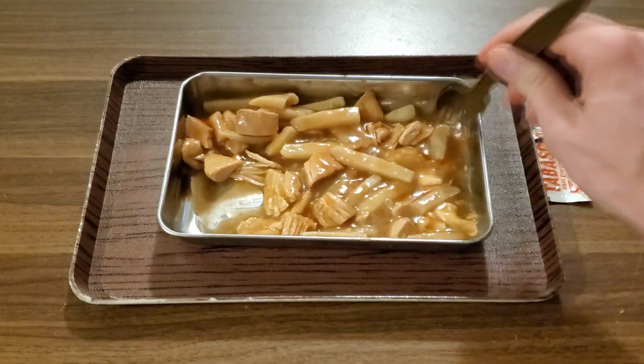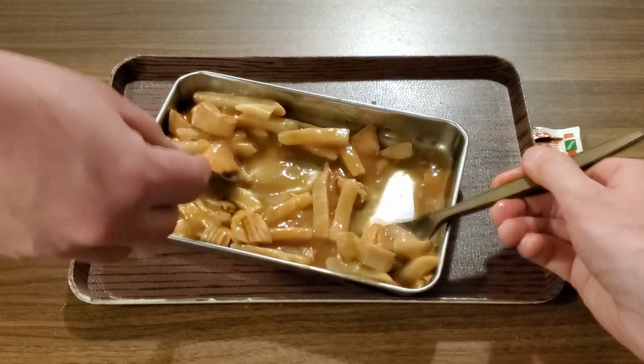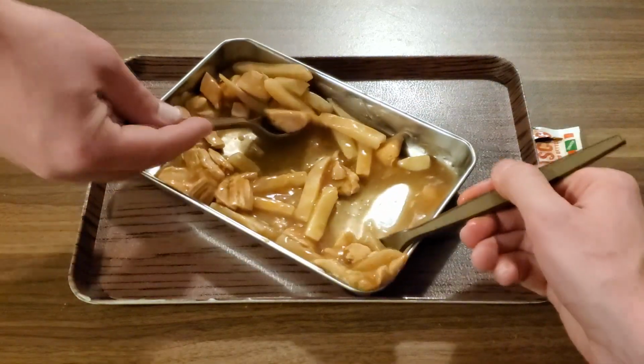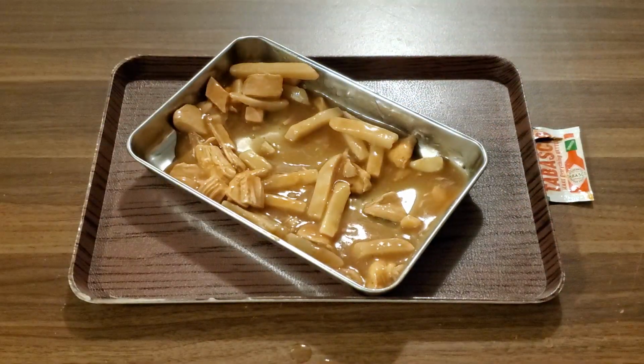Give that a try. I mean, as far as poutines go, this is not a poutine. No, this is chicken with mushy fries and gravy, as we push it around the table.